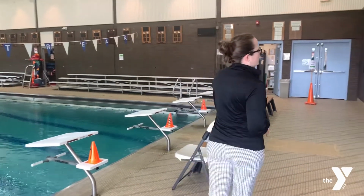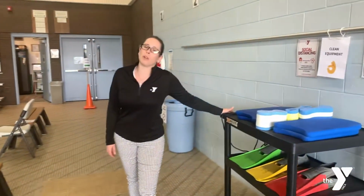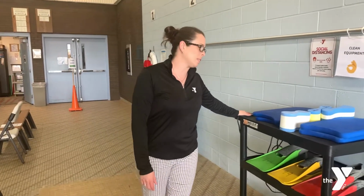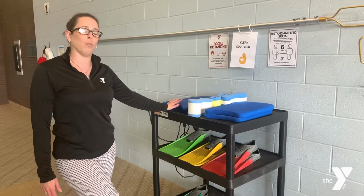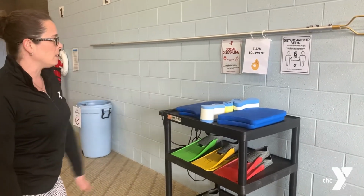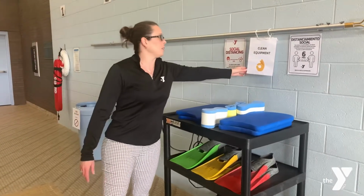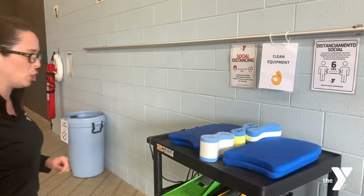As you keep walking, our plan for offering you equipment, we certainly encourage you to bring your own equipment, but we are going to still put some equipment out for you. We will have two different stations. We'll have one in the deep end and one in the shallow. This is our deep end station with a sign that lets you know that this equipment's been cleaned. It's ready to go. It's disinfected, safe to grab and use.